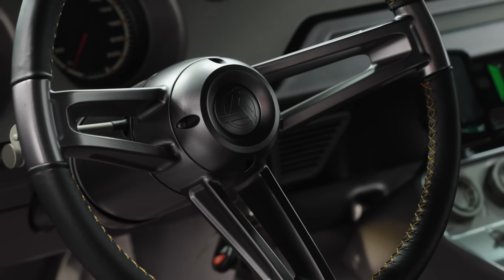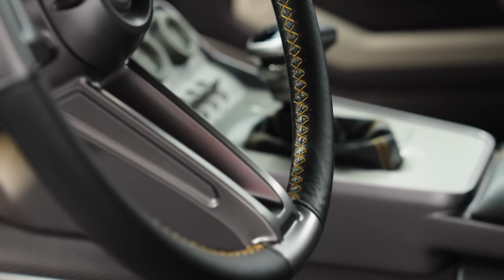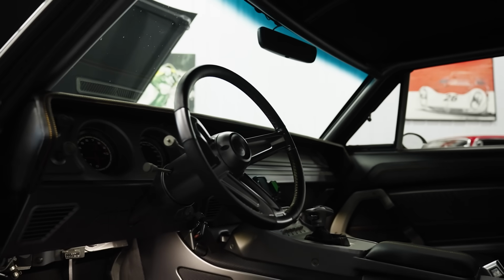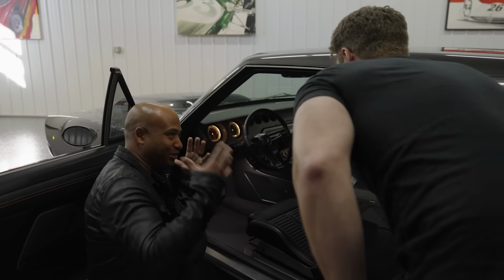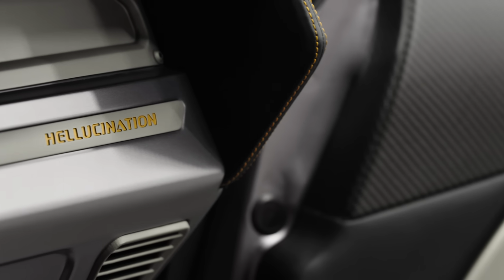And the steering wheel, this was machined out of solid billet. The diameter of the steering wheel is the same as the original wheel, so it feels very sporty, but also gives you that vintage hallucination. That's the whole point of it. You're hallucinating, right? So it's kind of like you're vibrating back and forth between the past and the future.